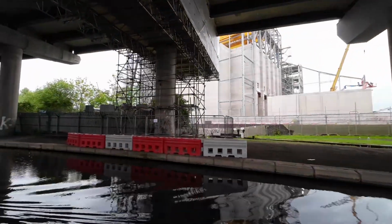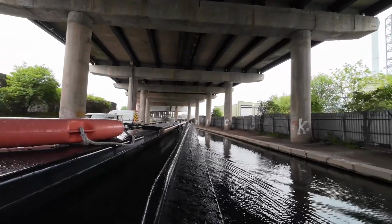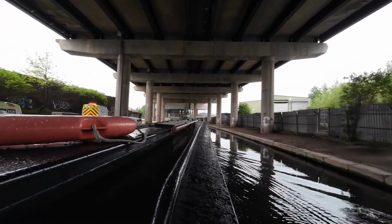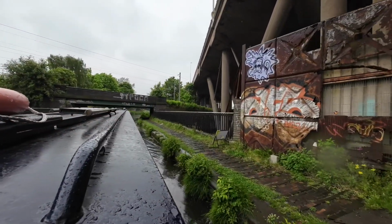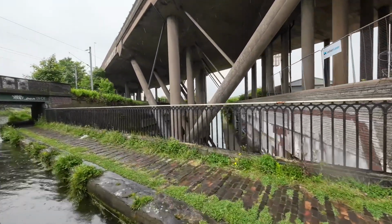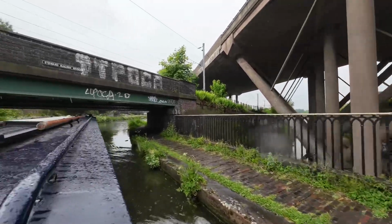So that lock over there would take us back to the new main line if we wanted to, but now we're on the old main line still. And we go on an aqueduct shortly, I believe, over the top of the new main line. It's pretty cool. There we go, here's the aqueduct. There's the new line down there. Continue on.